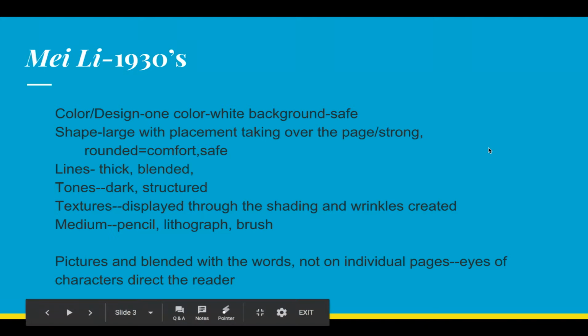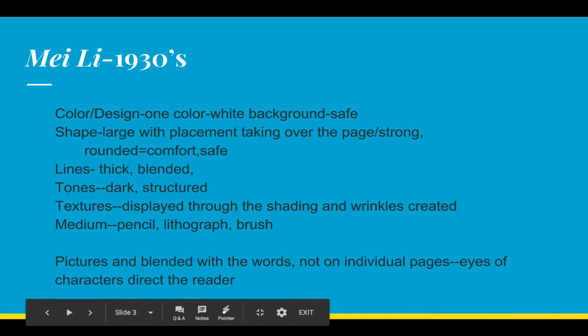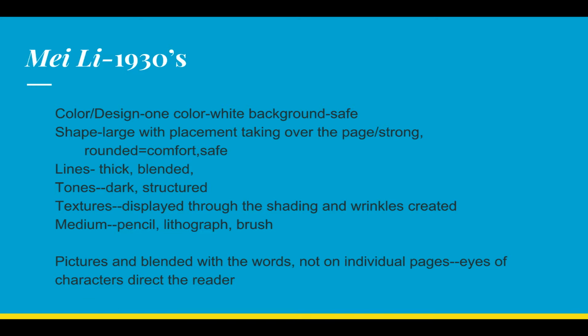You can see through the designs that the reader is following the eyes of the characters, following the ways that the weapons are pointed, so that you can pay attention to what's going on. In particular, the book, I believe it's pronounced Meili. However, I am unsure, but this particular book took over 2 years to complete the drawings, and the artist actually even has his drawings in the Metropolitan Museum, so he was quite talented.